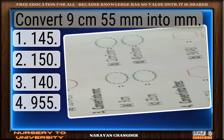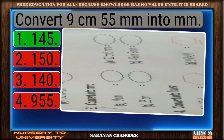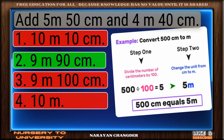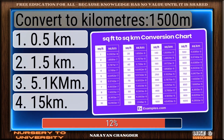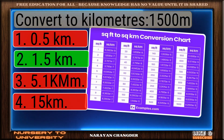Convert 9 cm 5 mm into millimeters. Good job, your answer, 95, works well here. Add 50 cm and 40 cm. Well done. 90 cm is the right choice. Convert to kilometers 1500 m. Correct response. 1.5 kilometers is the most accurate answer.